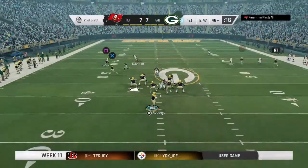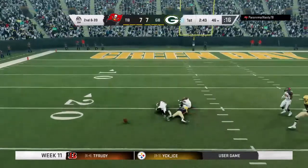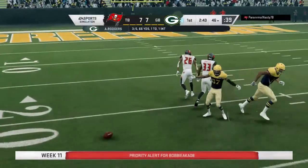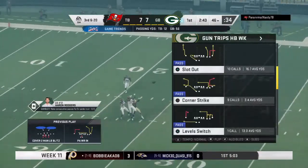Off the play fake to Jones. Here's Rodgers. He's going to sling this deep downfield. And that one falls incomplete. A 50-50 ball. A little dangerous. Could have been picked. Now it's third down.